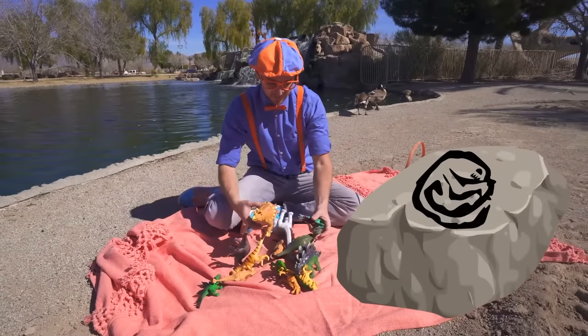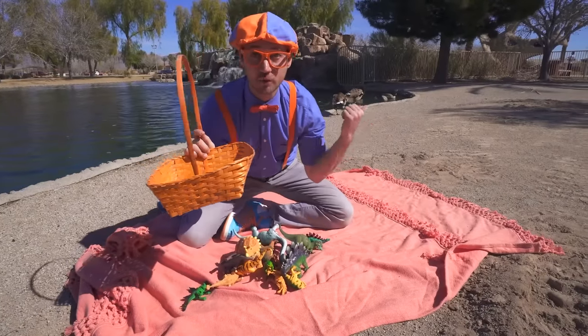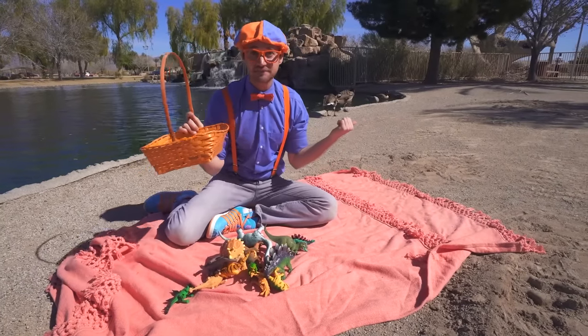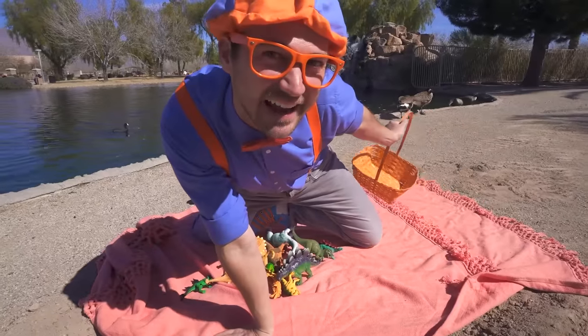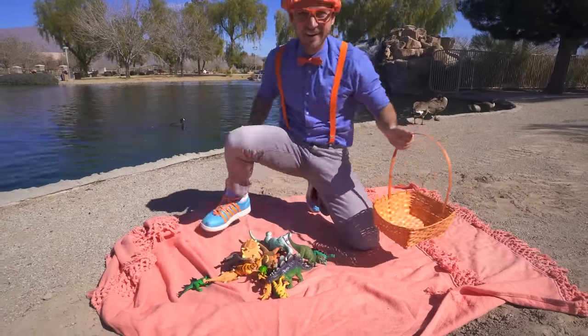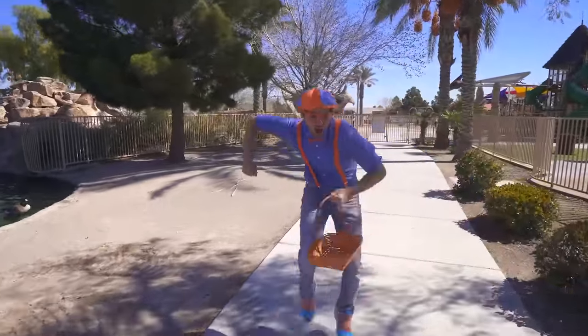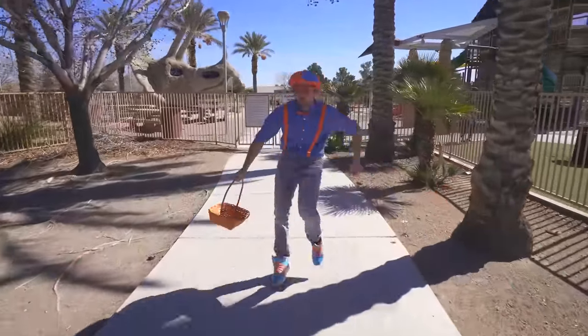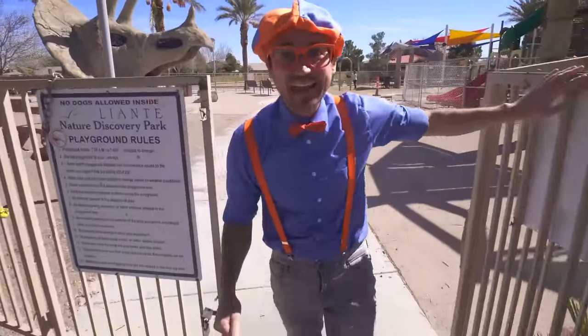Isn't that cool? Well, hey, I think we should take this basket and go around this park and find some fossilized dinosaur eggs. Does that sound like fun? Let's go! Okay, here we go!